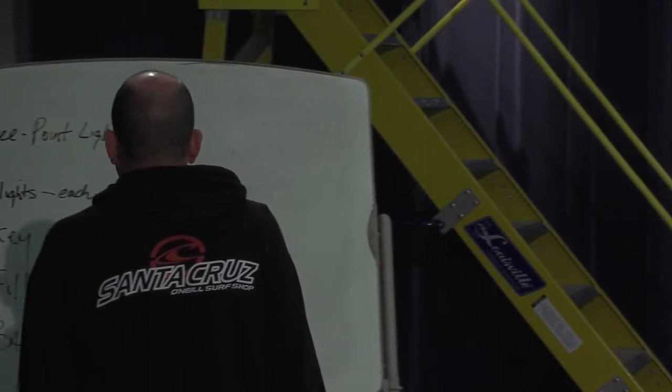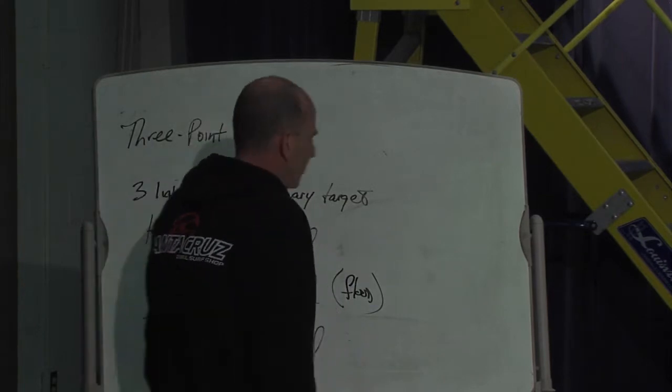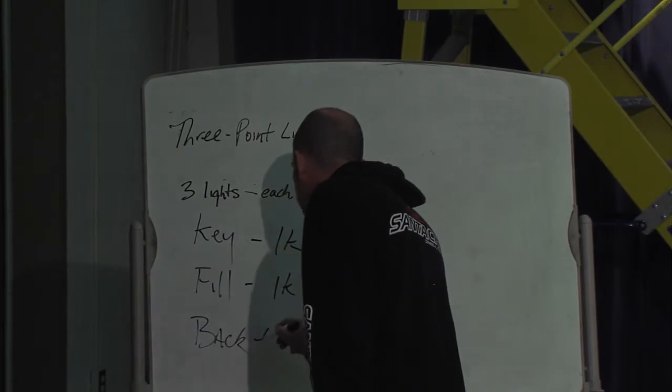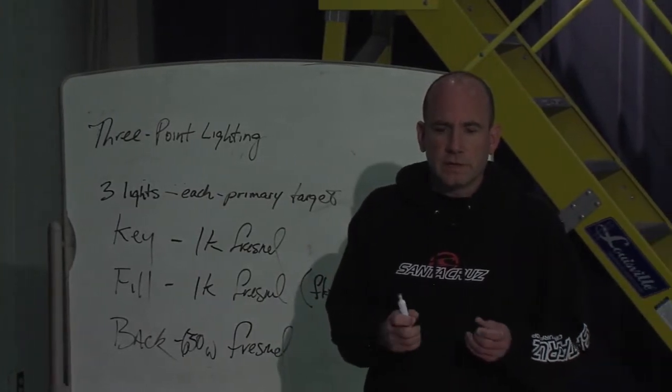And the backlight is going to be a Fresnel, but this is absolutely super important to think about. The backlight needs to be smaller. So if we're using 1,000-watt Fresnels for the key and the fill, it just needs to be less than 1,000, okay? Now here at Eastern, our smaller ones are 650s. You might have 500s. That's pretty common. Ours just happened to be 650s, so this will be a 650-watt Fresnel, okay? So, three lights on each primary target.